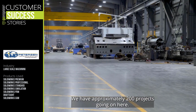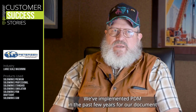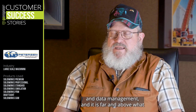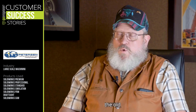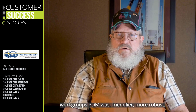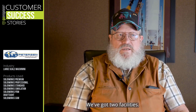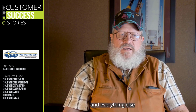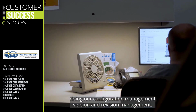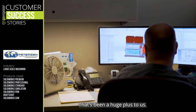We have approximately 200 projects going on here, anything from something you can hold in your hand to builds of 200 ton plus. We've implemented PDM in the past few years for our document and data management, and it is far and above what the old workgroup PDM was. Friendlier, more robust. We're working at remote locations. We've got 2 facilities. We can have multiple people working on the same project, sub-assemblies and everything else, doing our configuration management, version and revision management. That's been a huge plus to us.